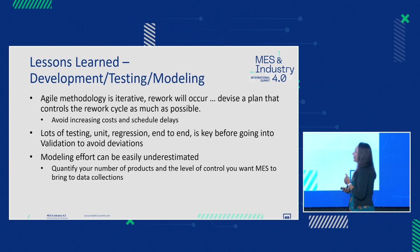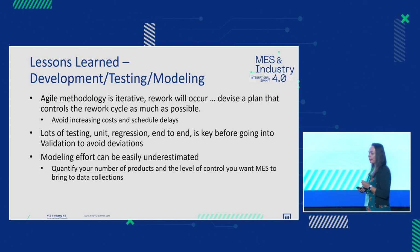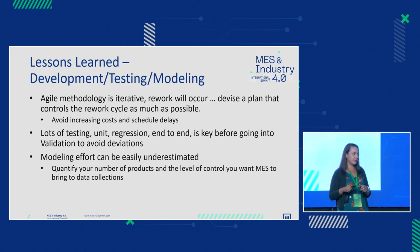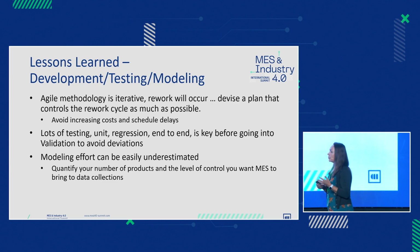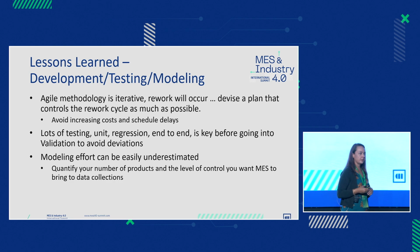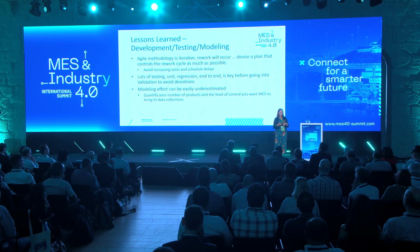The modeling effort, we underestimated that. And I think the take-home message here is, it depends how controlled you want your system to be. You want to have tons of data collections, which is one thing we wanted. What level of control? How many products do you manufacture? It all goes into the modeling and the setup of the system. So from our perspective, we have put a lot of control into the system, so our modeling timeline has expanded on us, and it's taken more and more resources to get it done.